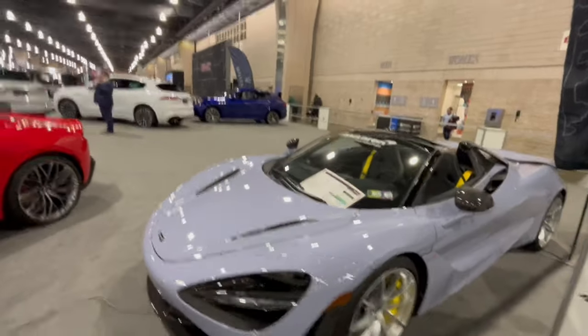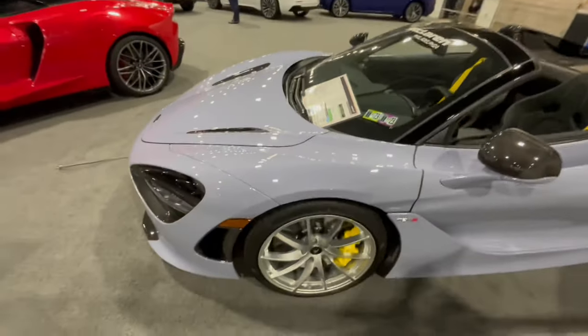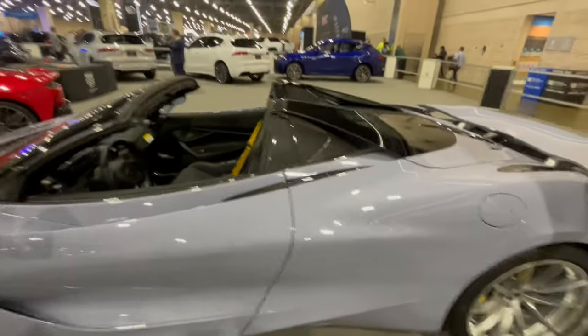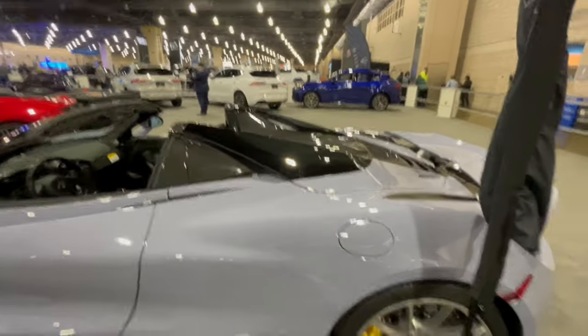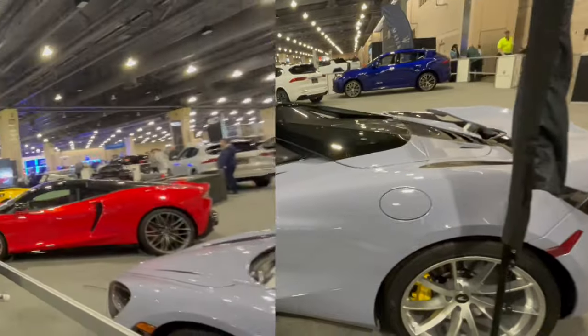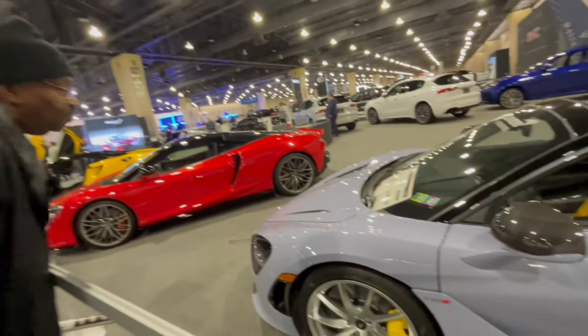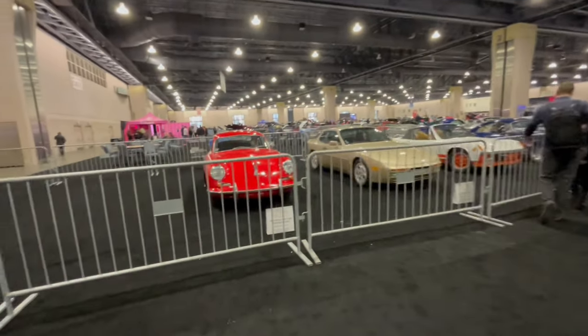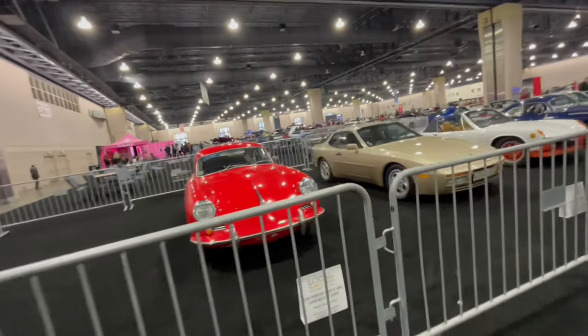That's where they get you at, man. It's the color right here. This is the color. I like this color. Them colors, that color there. Look at the old Porsches right here real quick. 1960 Porsche.